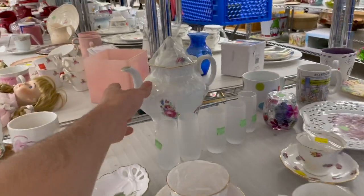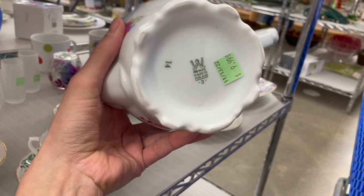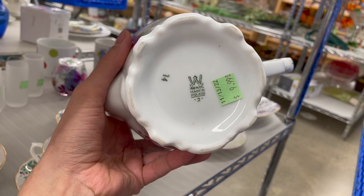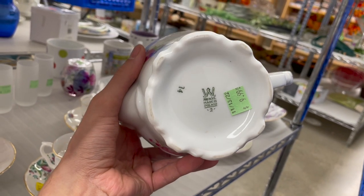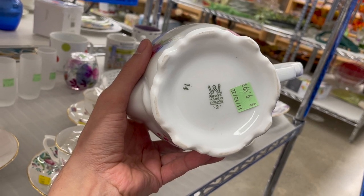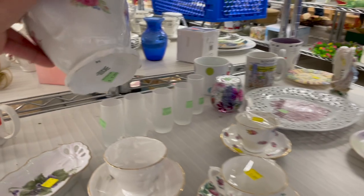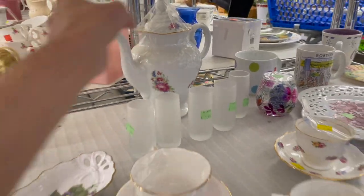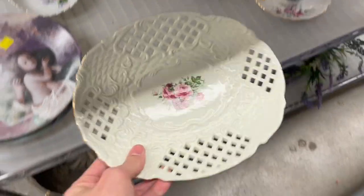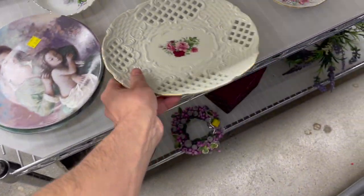Alright, I want to take a look at this teapot. Porcelain teapot, made in Poland. Let me try to read that. Wawel, maybe? Whirl. It's $10. If it was a set, I would spend $10 on it. What about this dish here? Some pink and red roses, formalities.